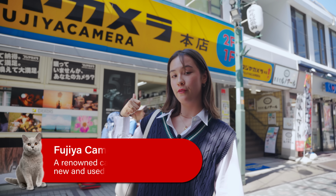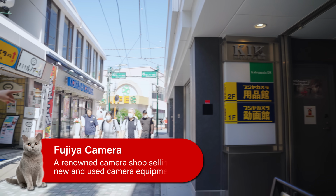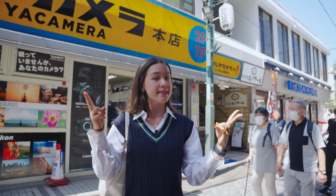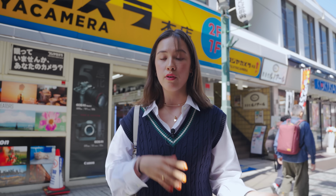So we're here in front of Fujiya Camera, and there's actually a store here, and then right across the street there's another Fujiya Camera, and each of them have 2 floors. But basically, you've probably heard of Fujiya Camera on maybe a camera guide or places to buy camera gear, video gear, whatever, but it's often overlooked. They've got both used and new stuff, and it's usually more affordable than the places you can find in Shibuya, Shinjuku, Ginza.